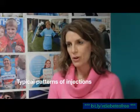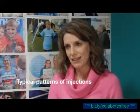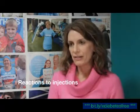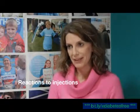Generally, a baby or toddler would have an injection of short-acting insulin each time they have a meal. And coupled with that, they would have a long-acting insulin in the evening or the morning, or possibly both. But those are only general guidelines. Every child's different, and your children's diabetes team will advise you on the best way for your baby or toddler to have their injections.